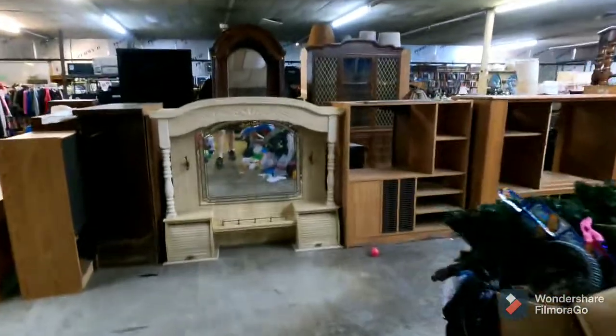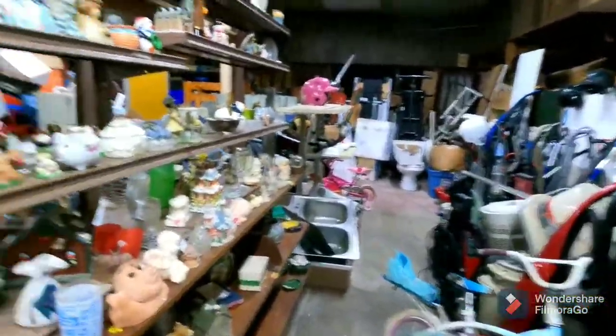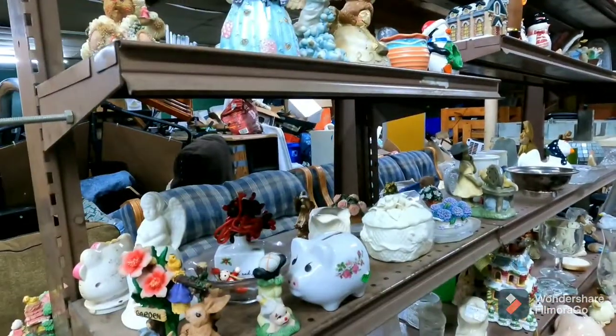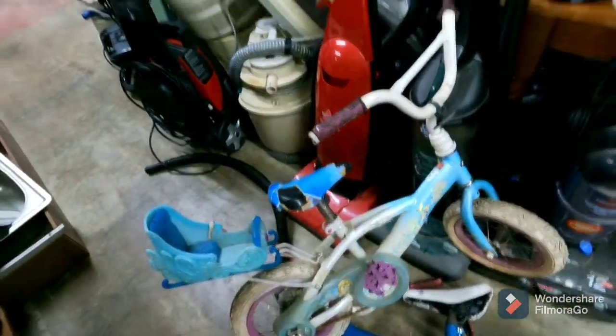It's basically, once you bring it up to the register, you get to negotiate, which can be fun. Usually at Goodwill's, there ain't no negotiating going on. It's either you pay their price or you don't pay their price. These are some random knickknacks and stuff like that. I don't know these without looking them up or using Google Lens, so I don't pick any of that up.